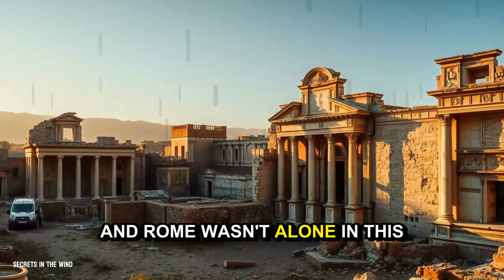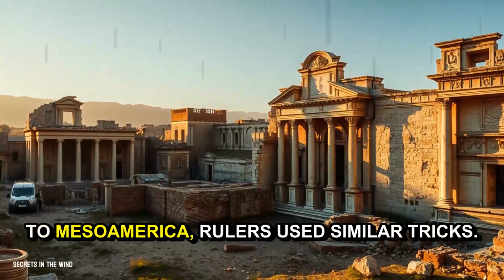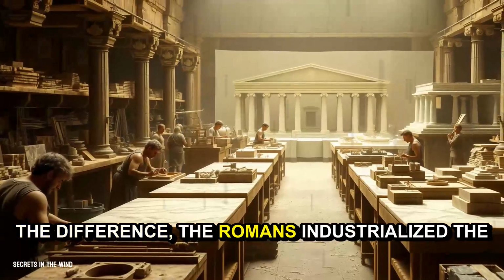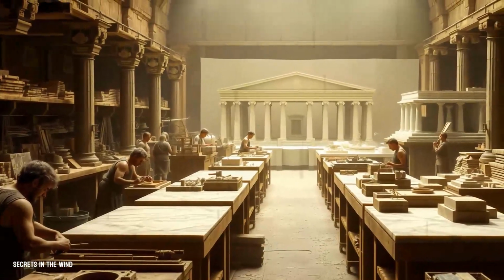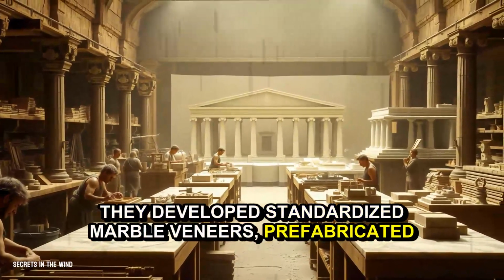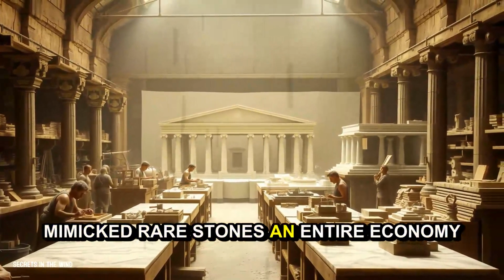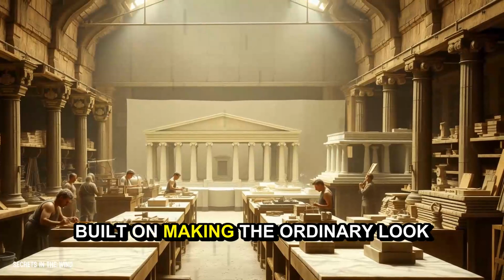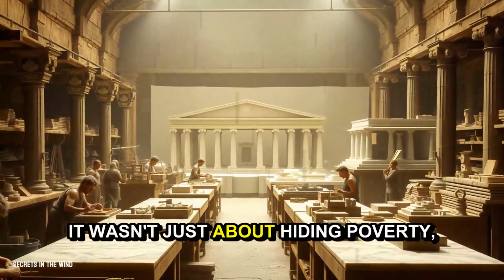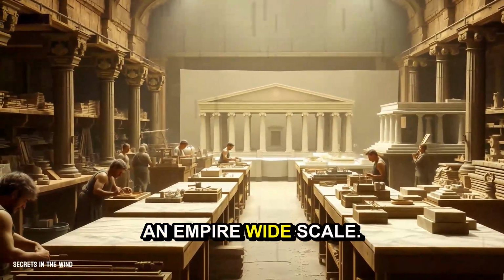And Rome wasn't alone in this game. Across the ancient world, from Persia to Mesoamerica, rulers used similar tricks. The difference, the Romans industrialized the deception. They developed standardized marble veneers, prefabricated columns, and even painted finishes that mimicked rare stones, an entire economy built on making the ordinary look extraordinary. It wasn't just about hiding poverty, it was about manufacturing awe on an empire-wide scale.